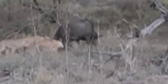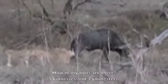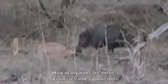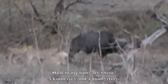Miriam. What if it gives me that? You do need to bite down. How many lions are there for? I think there should be five. Five lionesses and three youngsters. The youngsters aren't really doing much, so if the whole crowd's over, the whole crowd's not always together.